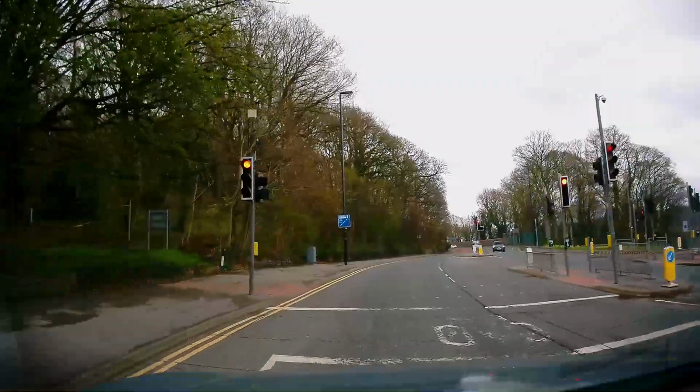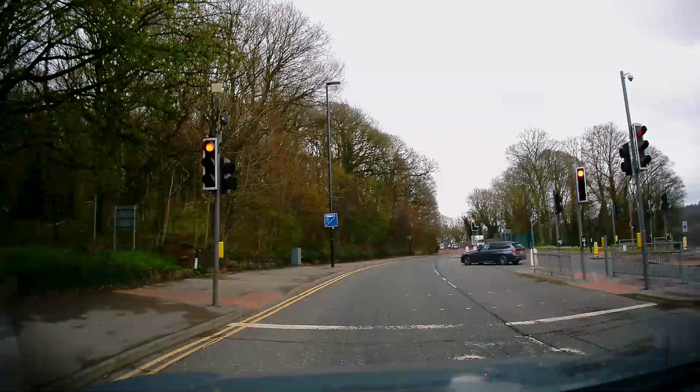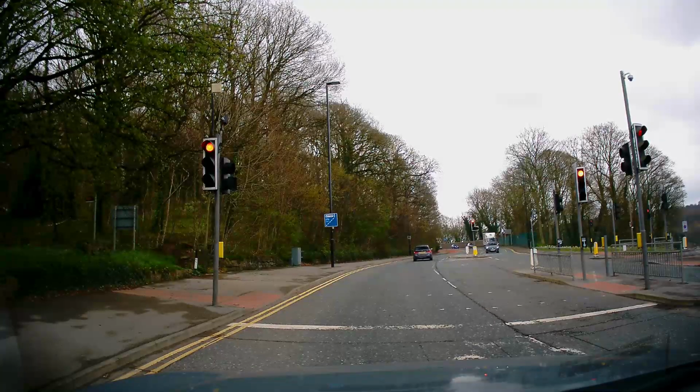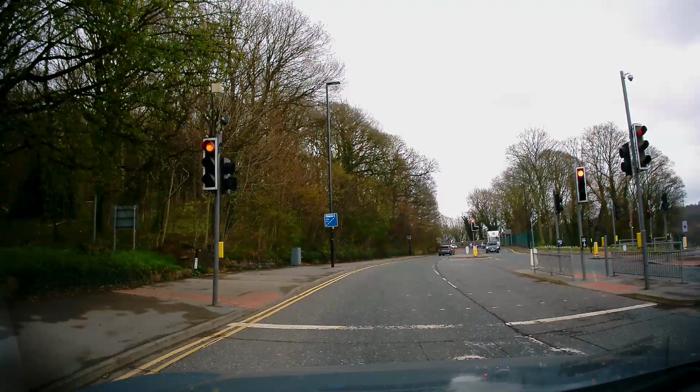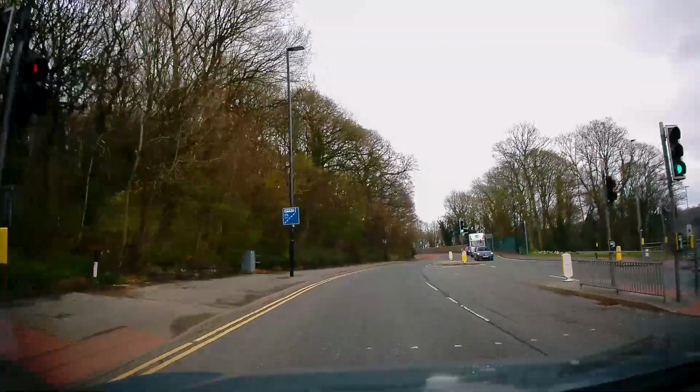Now these lights, they very rarely change colour. The only time they change colour is if anyone is coming from the train station. So while you're approaching, just have a quick glance. If you can see a car waiting there, these lights will change colour. Very rare any other reason. So I'm looking in my mirrors, nothing coming.